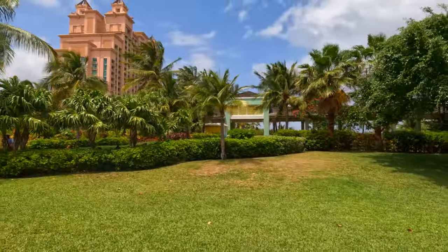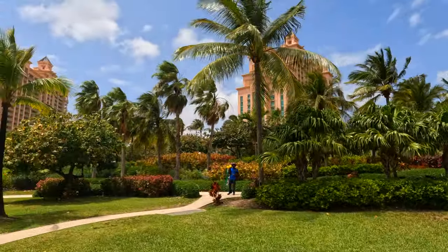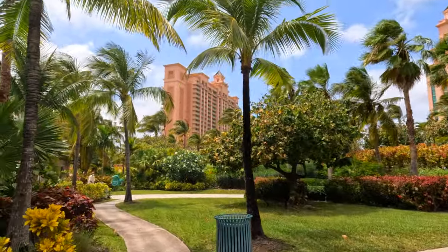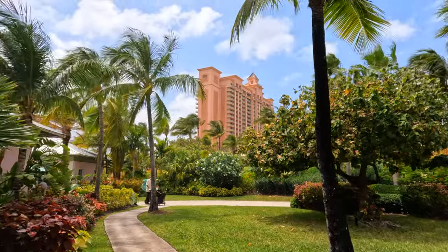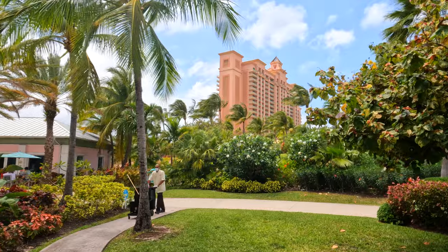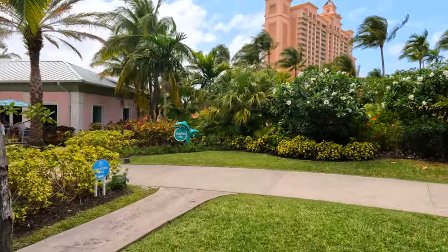Here you see the Cove Tower, and right behind there is the Reef Tower, and that tower is more of the apartment style. And the Cove is the hotel, luxury hotel style. We will be going there in just a little bit, so just stay with us.